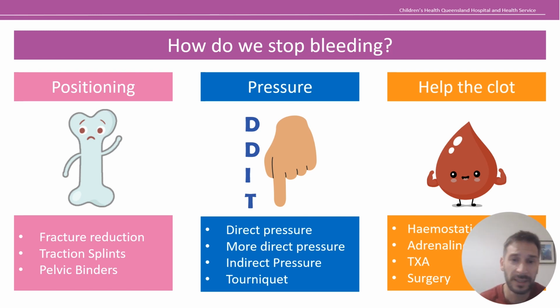So once we've identified the source of bleeding, we need to make it stop. How we do that is going to depend on the injury, obviously. But essentially, we've got these three main options. If we have a fracture that is causing bleeding, say we're bleeding into a long bone, then fracture reduction is going to be the key tool to minimize bleeding and stabilize that hemorrhagic shock.